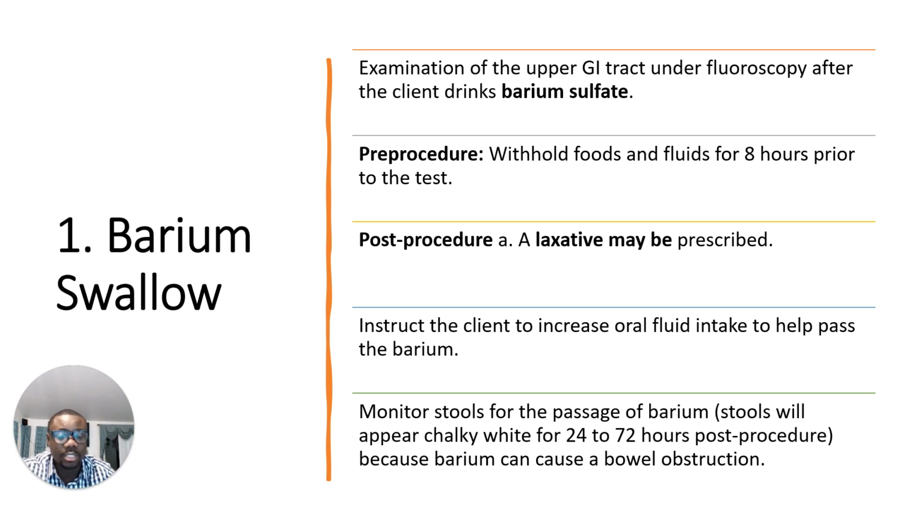Because the barium can cause gastric or bowel obstructions, it does not have to stay within the GI tract. So to excrete it from the GI tract, we use a laxative. That's the post-procedure management for barium swallow. The patient fasts for up to 8 hours, and within the first 24 to 72 hours post-procedure, we have to monitor the stool. The stool will appear chalky white for the first 1 to 3 days after the procedure.